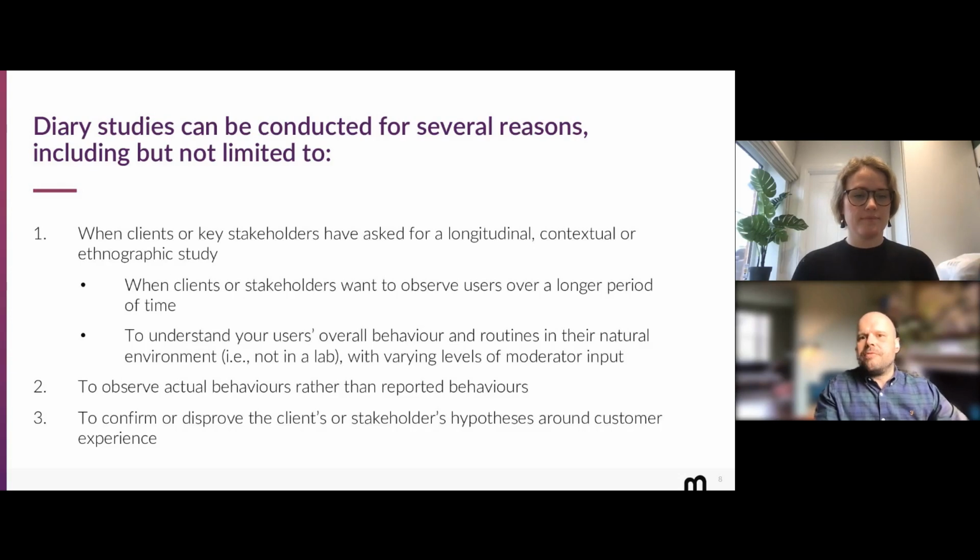So first up, we have when clients or key stakeholders have asked for a longitudinal, contextual, or ethnographic study. All right, let's strip away the jargon for a minute. The first point is just saying that a diary study may be appropriate when clients or stakeholders want to observe a sample of their customers over a long or longer period of time, and when you need to understand your users' overall behavior and routines in their natural environment. That basically means not in a lab, with varying levels of moderator input.